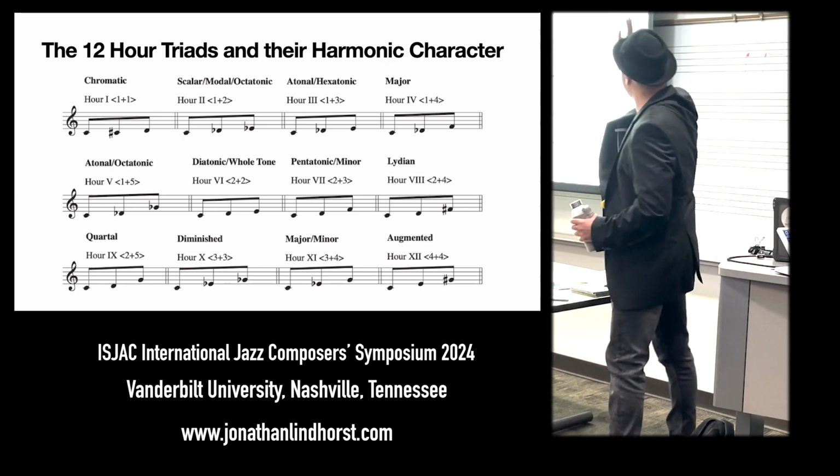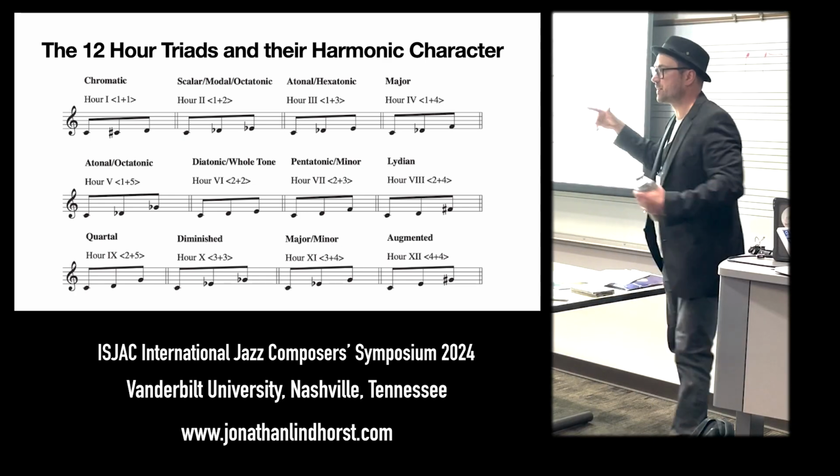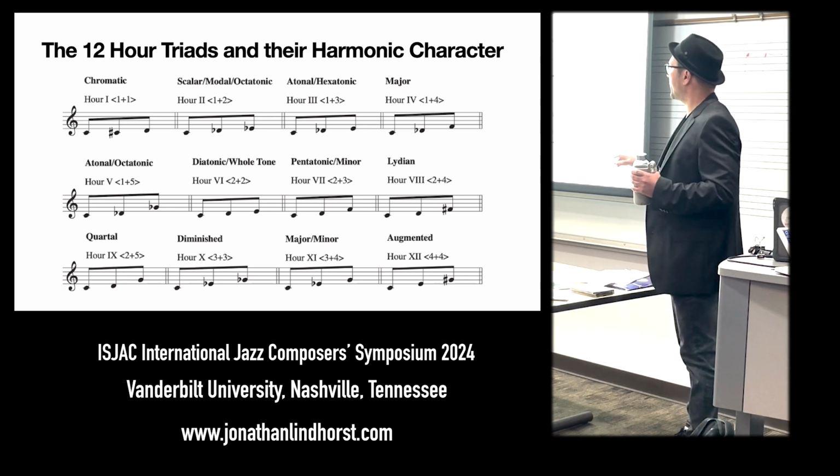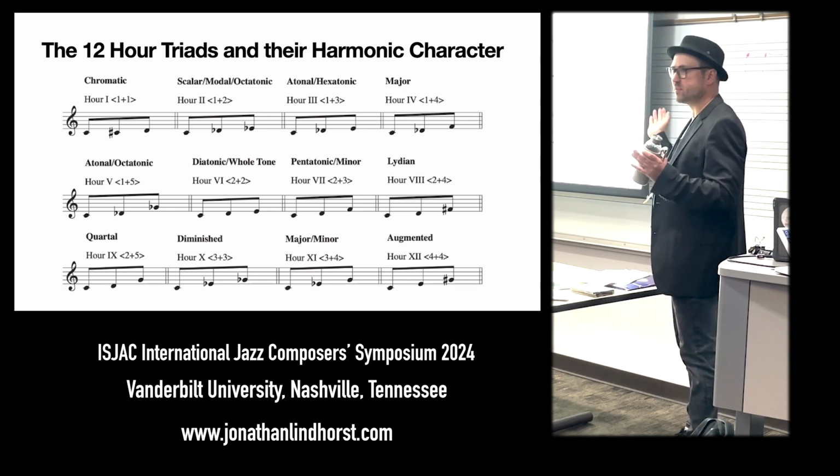And they work very systematically, right? They're increasing in intervallic space with each one. So these are the basis for all of tone clock theory. This is the building blocks. It's 12 triads.